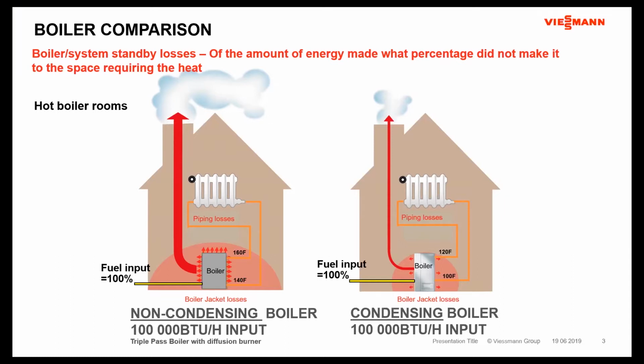If you've cleaned enough boiler rooms, or gone into enough boiler rooms over time, where the temperature outside is mid 80s, and you walk into the boiler room and it's in the mid 90s or hundreds, you're sitting there drinking a gallon of water to clean the boiler. Those are standby losses. That's energy that's just dissipating into a building that we don't need to heat.